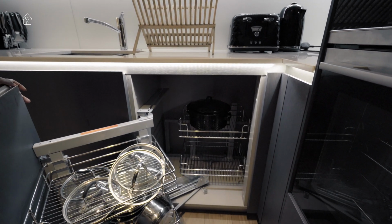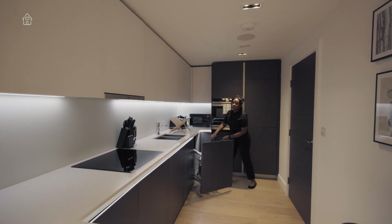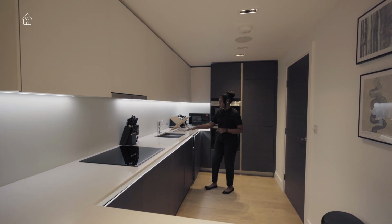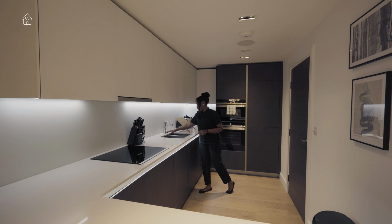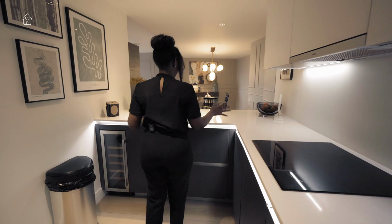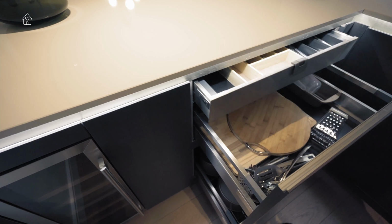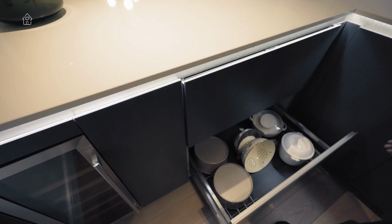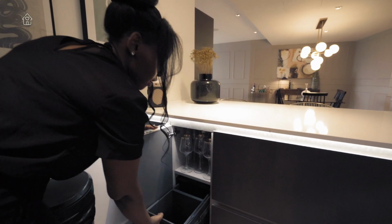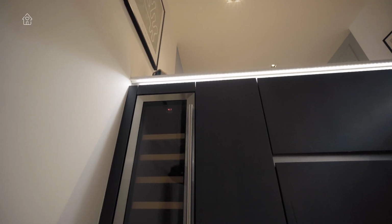It swings all the way out so that you can have everything that's tucked away in the back there come to the forefront, so you don't have to go digging through it. You can just access it from here. I love that. And then we have 2 sinks with a waste dispenser just here. More storage at the bottom here. Dishwasher is just here. And then right here we have a drawer, and I love that the cutlery drawer is inside this bigger drawer, which is really nice. And I love the way they've organized the storage. In here we have the bin built in as well, and we have a wine fridge in here.